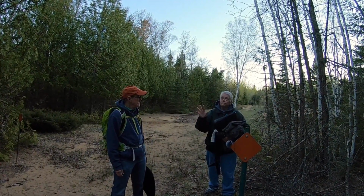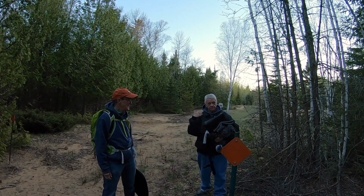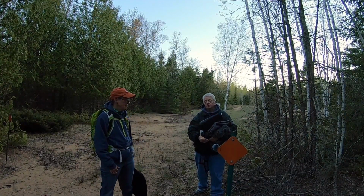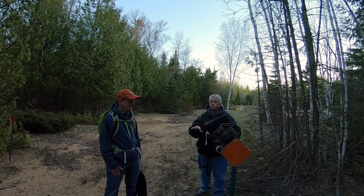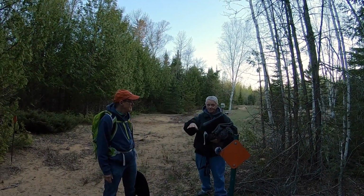About what we're doing here tonight. Let's back up. What we're doing here tonight is sunset is coming, probably about 8:15-ish. We hope to be sitting on our stumps before that, because we don't want to have any disturbance. We know he comes to this spot.